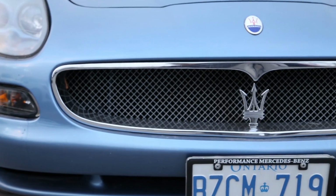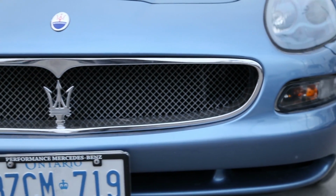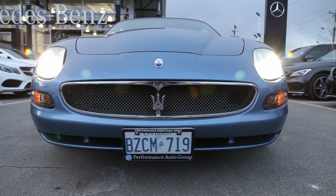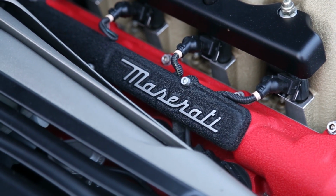The stigma with Italian sports cars is that they're unreliable. However, I was surprised to find that this isn't the case with the Maserati Spyder. While the cost to buy one of these cars is considerably more affordable than it was new, the cost of parts, labor, and service are the same as they were for a new Maserati. Now, you're going to want to budget about $3,000 a year for regular maintenance and tune-ups.